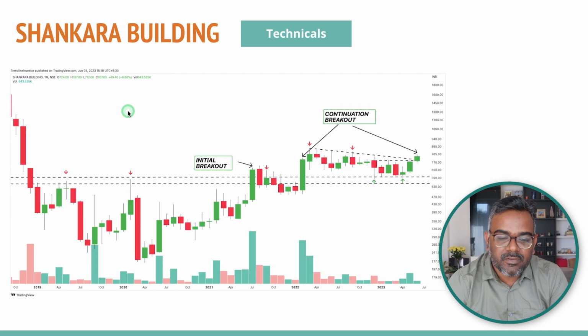The fifth stock today that we're discussing is Shankara Building. Again, one of the stocks I expected to break out. When this breakout happened here, I expected it to head higher, but then the stock just consolidated, just like Barbag did. We've been going sideways for the last 1 year or so. And now we've had a nice, beautiful breakout after some 6 months of consolidation.